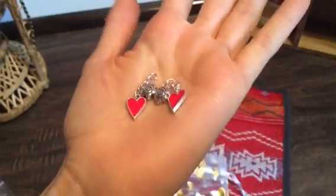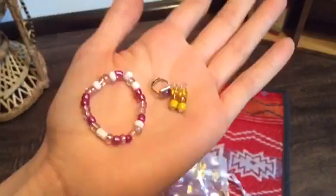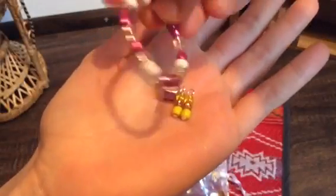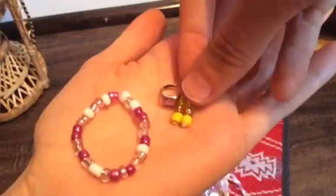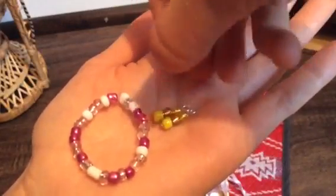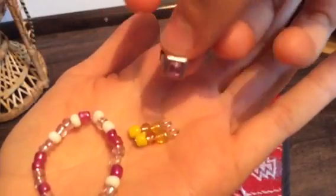I originally purchased just these heart earrings for the dress that I bought, but they also included this pink doll bracelet, which will work great with the dress, these two American Girl yellow earrings that you can put on American Girl doll earring posts, and this ring.